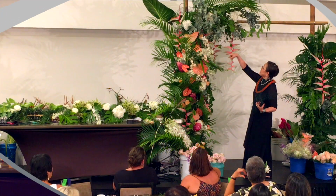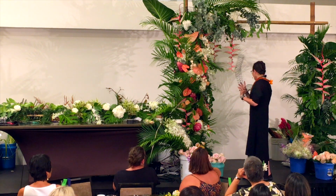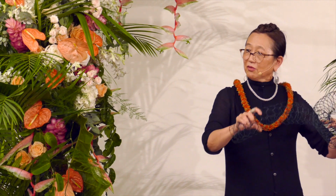Anyway, so into the arch, we actually have those pillows, the 6-inch pillows. I zip tied it to the bamboo all over the place so that it's attached like this. And onto that, I actually chenille tie this onto it so that it has kind of the snaky chicken wire over it. And then I just stab into it.